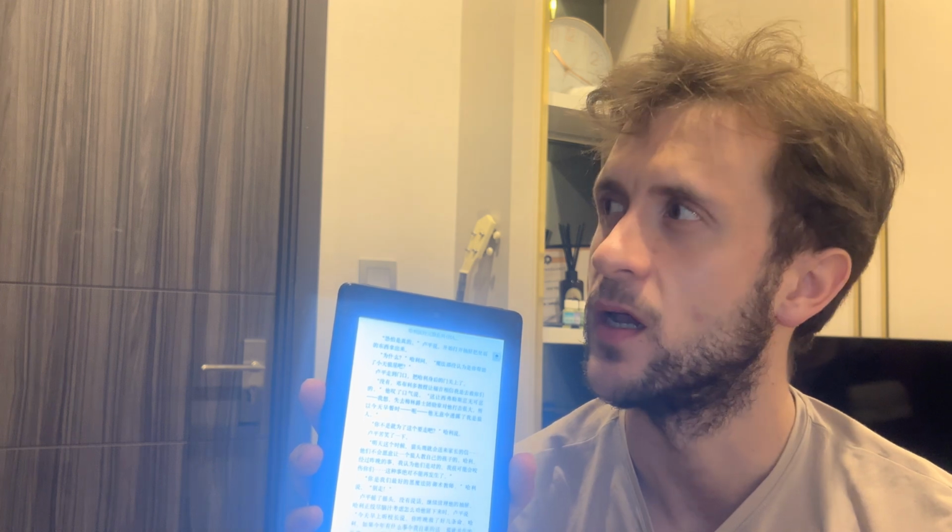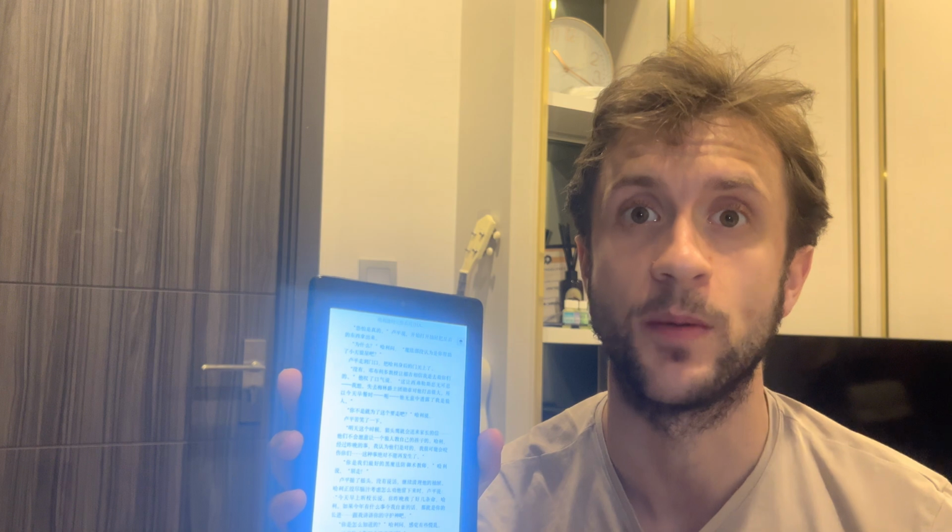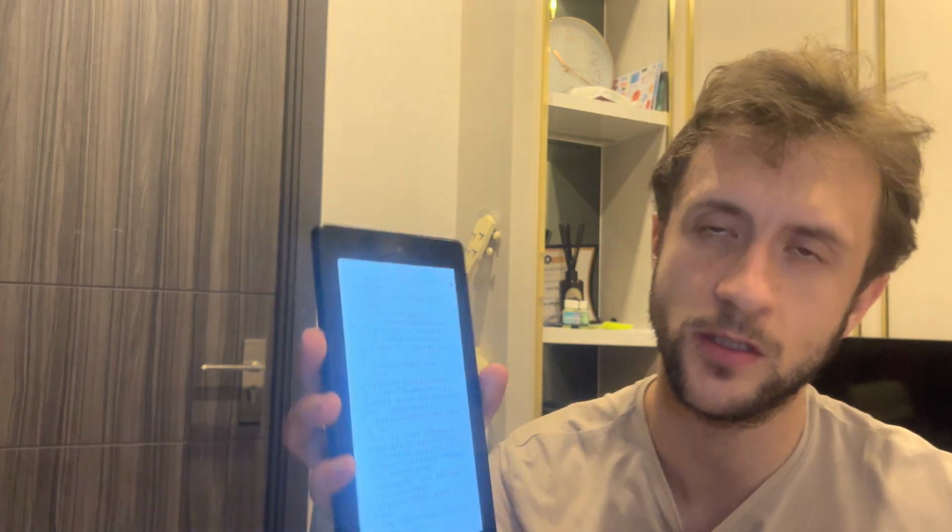You can look up online how to do it. It's actually not on the App Store. You have to go directly to the Pleco website, which I think has something showing how to download it. But so here's the process.